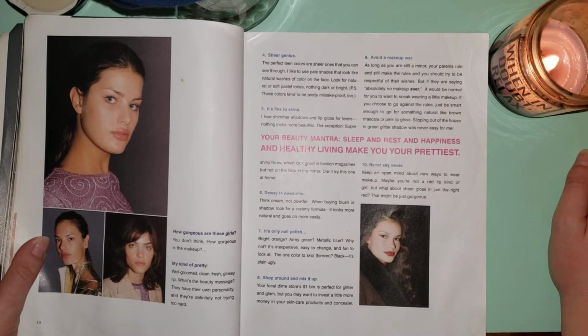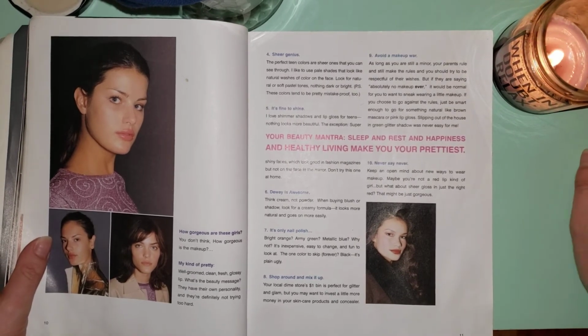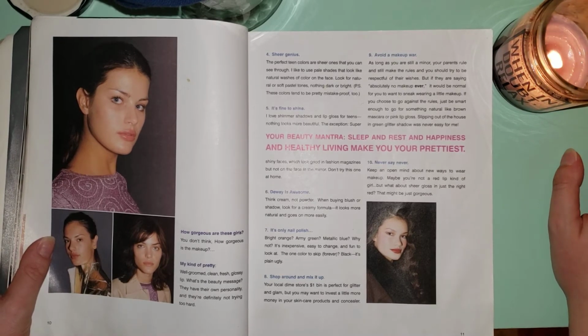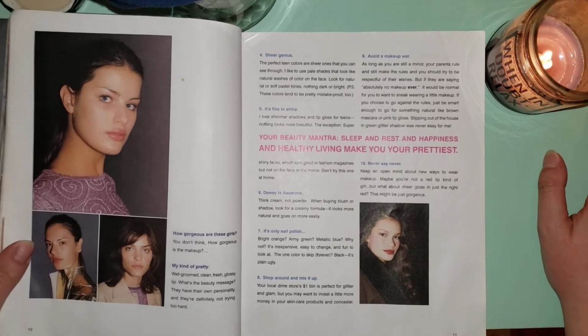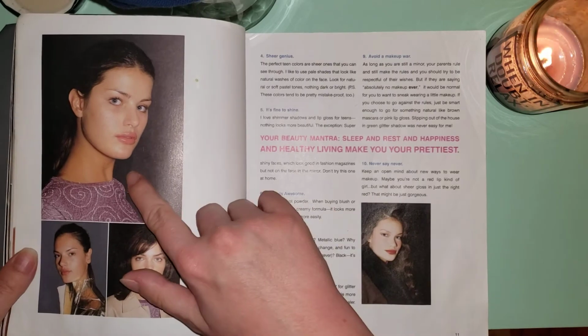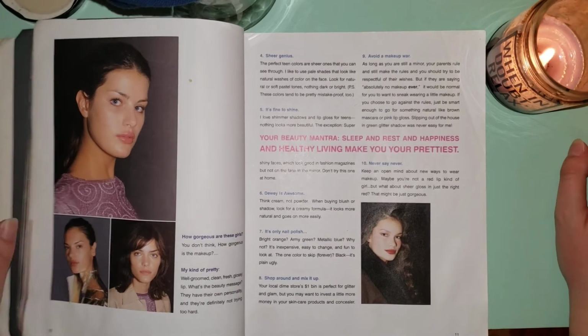Number 4, sheer genius. The perfect teen colors are sheer ones you can see through. I like to use pale shades that look like natural washes of color on the face. Look for natural or soft pastel tones, nothing dark or bright. P.S. These colors tend to be pretty mistake-proof too. I love her look. Very, oh, you can't see it. There you go. Very pretty. They all have beautiful skin.